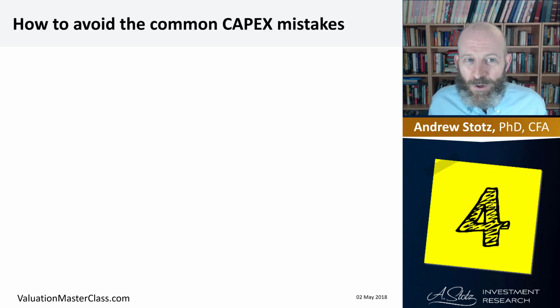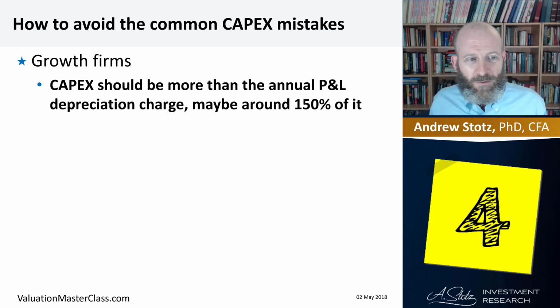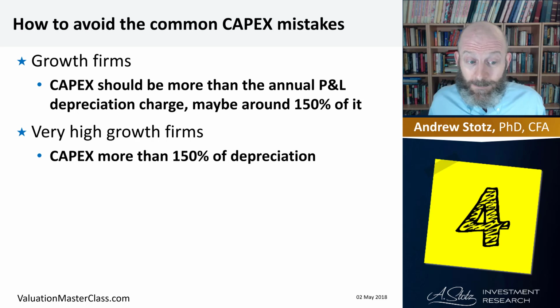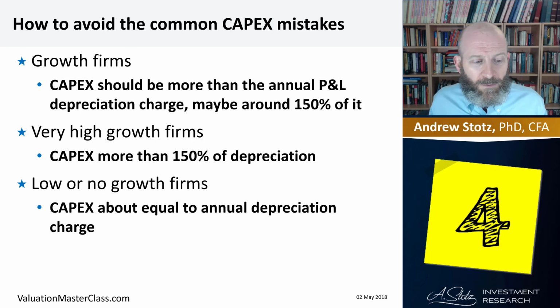So how to avoid the common Capex mistakes? Well, think of growth firms, first of all. Capex should be more than the annual P&L depreciation charge, maybe around 150% of it. Very high growth firms, well, Capex is probably going to be even more than 150% of depreciation. Low or no growth firms, well, they just have to maintain the value of their assets, and therefore it's matching the depreciation.